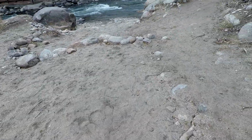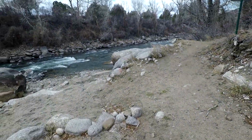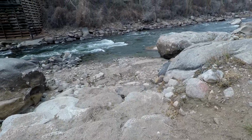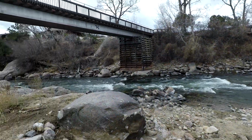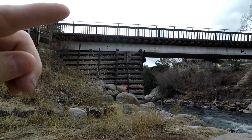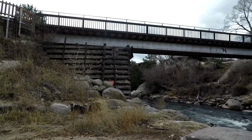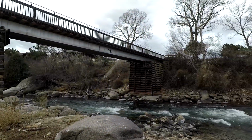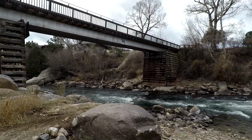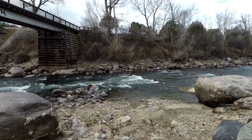Oh, and here I'll show you this. This is nice and sandy actually, very soft. And yeah, here's the trail, but you can actually go down by the water if you wanted. As you can see, and see the bridge, that's all rocks in there helping to hold that thing up. Same on the other side. And then you can see there's the stairs I was talking about over there. But down there's the water.